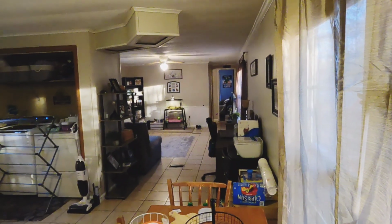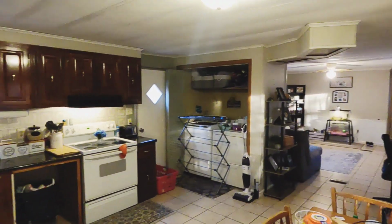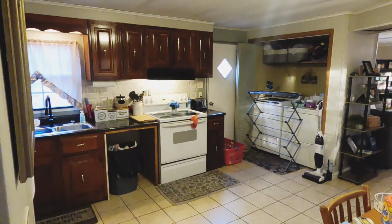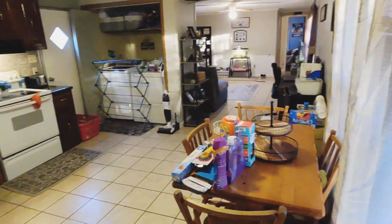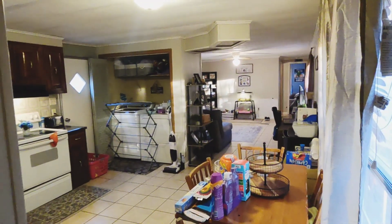I do want to get new blinds, especially for in here in the living room, and new curtains, and I would like to paint as well, but like I said, I don't know when all of this will happen. This is just things that I want to get done, and in the laundry room.